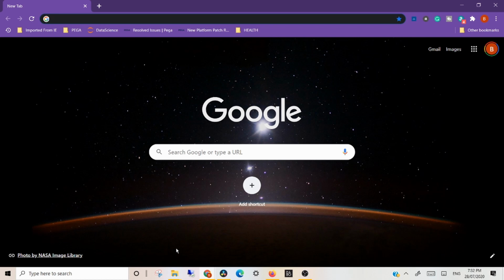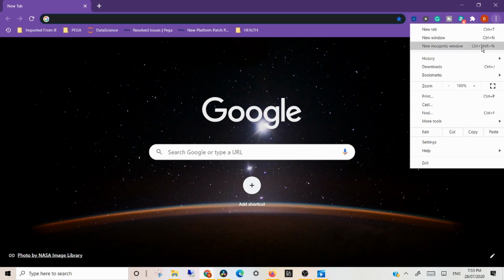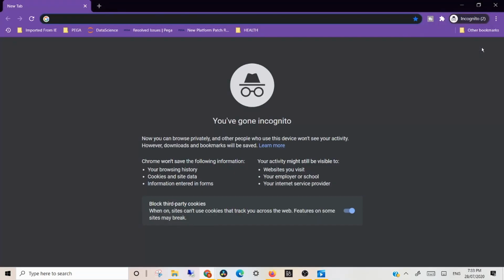But now it's time for us to get into the cool features of Google Chrome. Let's go. Alright, so the first feature that we're going to discuss about Google Chrome is the incognito mode, the good old incognito mode. In order to access the incognito mode, you hit that and then hit new incognito window. Bam! Now you are safe from all the junk in the world.